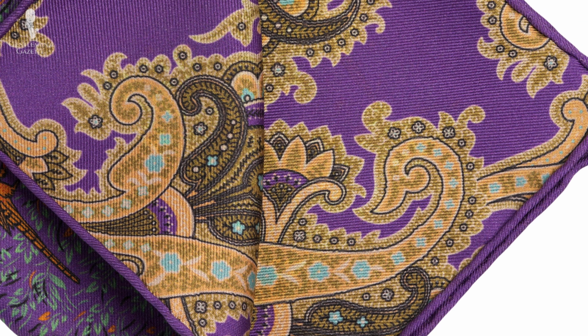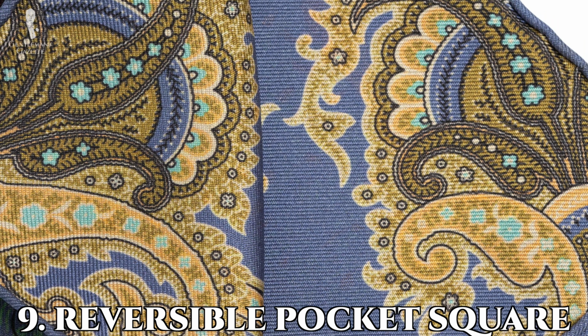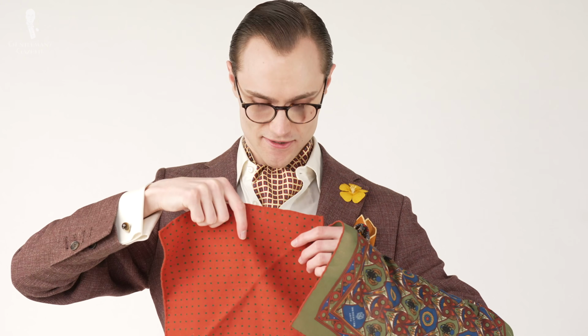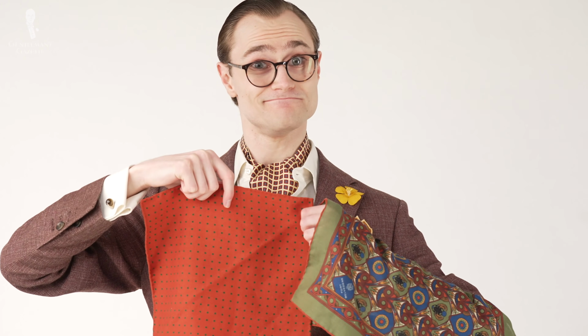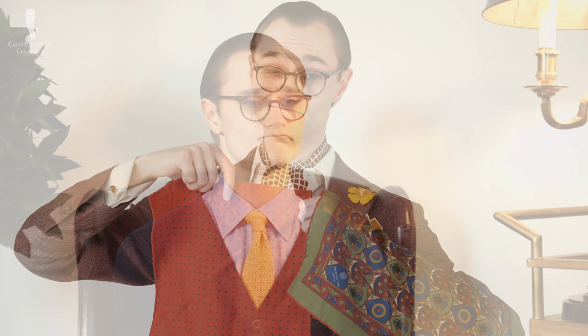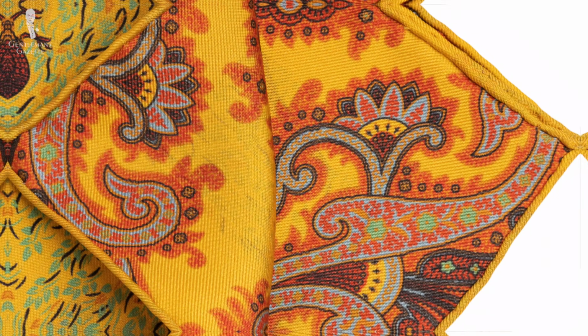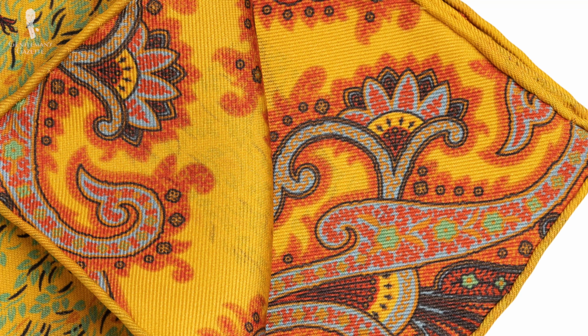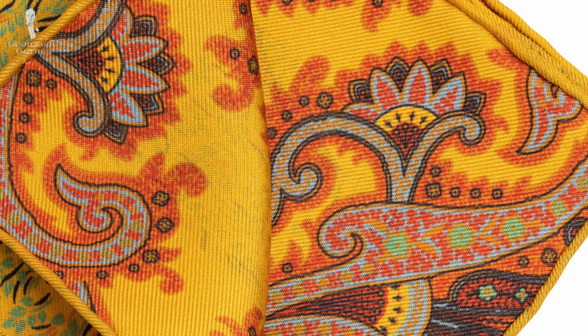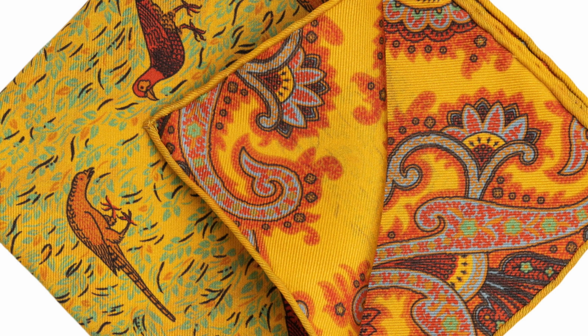Rounding out our list of essentials today then is our number 9 pick, the reversible pocket square. As you've hopefully seen by now, when it comes to pocket squares, you can almost be spoiled with the wealth of choices that are out there. So, what happens if you just can't choose? Well, luckily, you won't have to with a reversible square. As the name implies, these pocket squares feature one design on one side and another on the other, literally giving you 2 pocket squares for the price of 1.